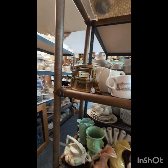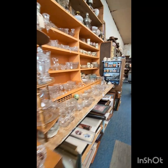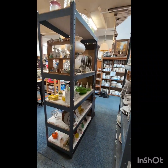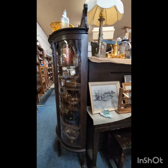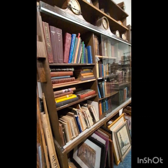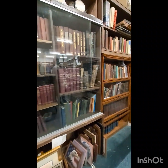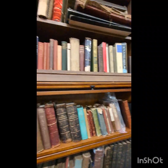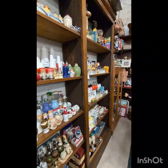The day I went was the Saturday after Easter, and they have 50% off all the books. They do the sale every year because they have a lot of books. And then they have antique books. Here's a lot of the antique books, like 1800s or early 1900s kind of books, and a lot of them are about the area or Nebraska, that kind of thing.